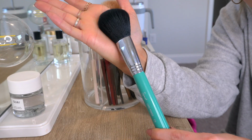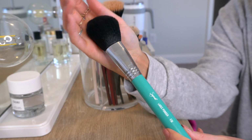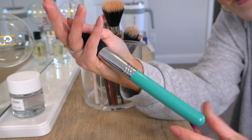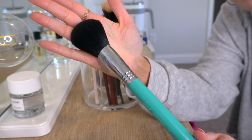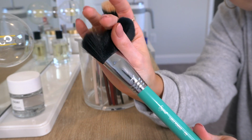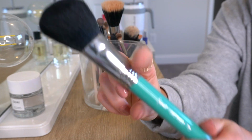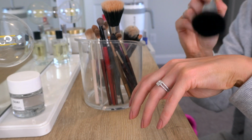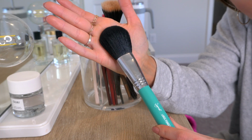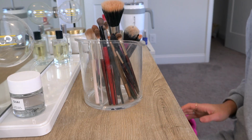This is a Sigma powder brush. This is the F30 large powder brush. I'm really torn with this because I cannot get excited about this brush for some reason. I got this for a really good price. I think I got it at Marshall's for like $14.99 or something. I can't remember. It was like half price. But something about it, I don't know if it's that the bristles are too long or what. It's so soft though. I don't know why I don't use this. Yeah, so I'm gonna put this in the maybes for now. I just don't reach for that brush.